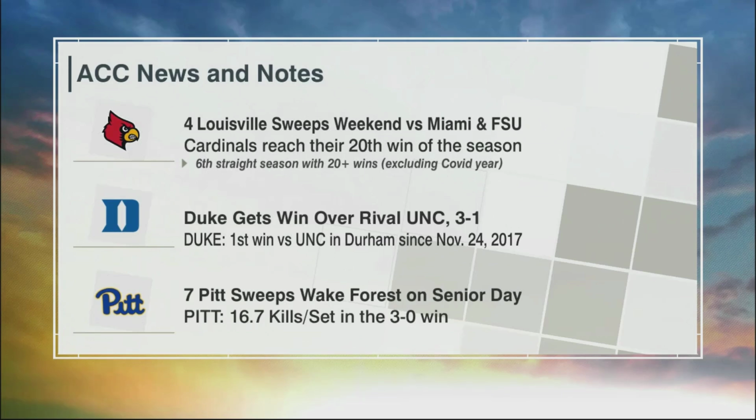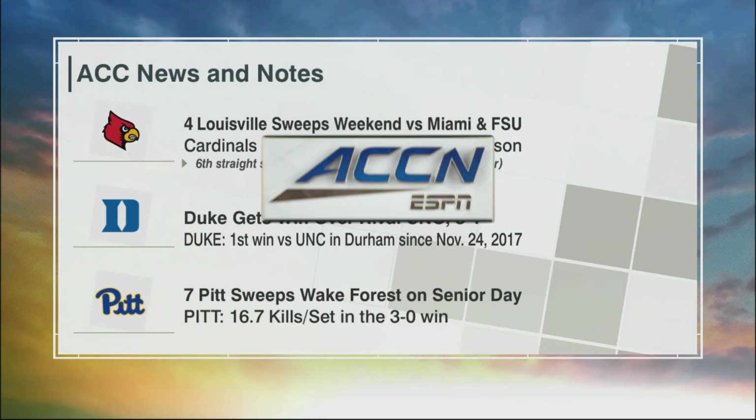Pittsburgh sort of putting its stamp on towards the top of the league, downing a very talented Wake Forest team 3-0. Louisville sweeps over Miami and Florida State as they cross the 20-win barrier again, and Duke picking up a big win at home over their rival North Carolina. And he said this was probably going to be a very top-heavy ACC, and that's pretty much how it's played out over the course of the year, Eric.